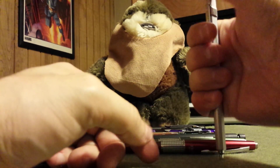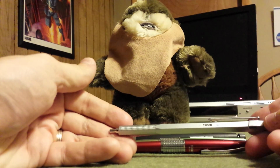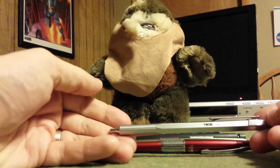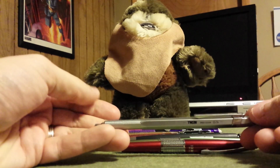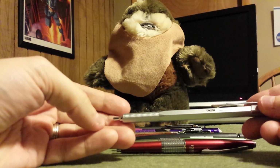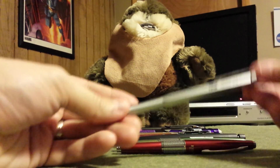Mine is in a retractable version. It also comes in a fixed tip, and eventually I do want to get a fixed tip in black. So this is silver with a retractable tip in 0.5. It also comes in 0.7, really strong pocket clip. Retails for $25, just a really strong writing instrument, very high quality for that price range.